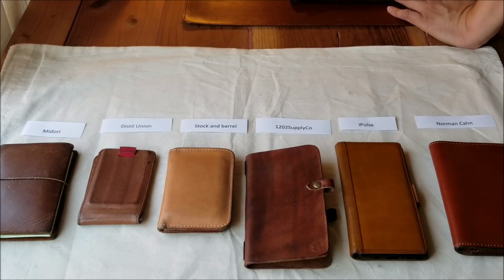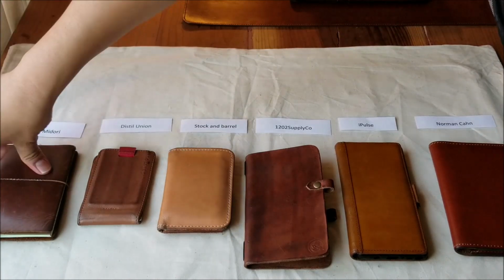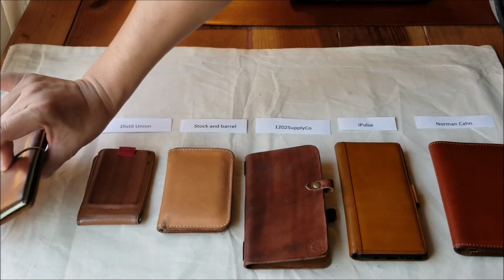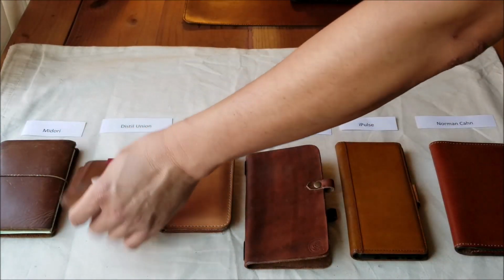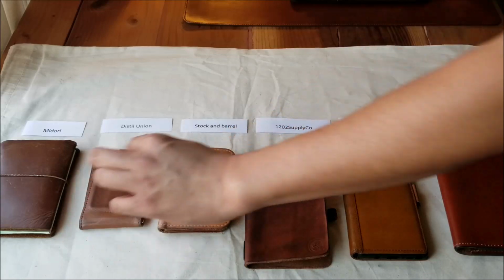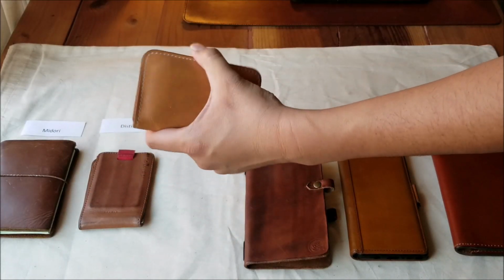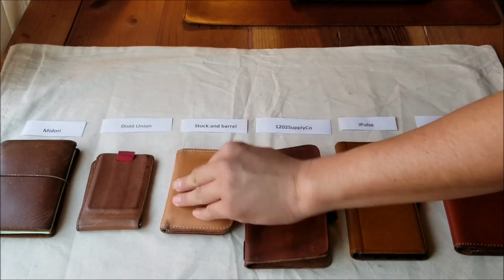Number 2, slim profile. I like my wallet to maintain a slim profile. Midori, if you put a notebook and a bunch of cards and bills in it, it gets chunky. So this one, not so slim. DistilUnion is slim, it's good, but it has its own problem. I'll tell you later. Stock and barrel, slim. The leather is pretty thin. You may like it, you may not like it, but it's slim.